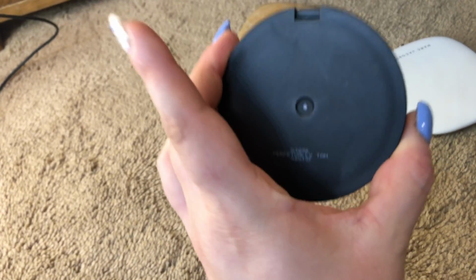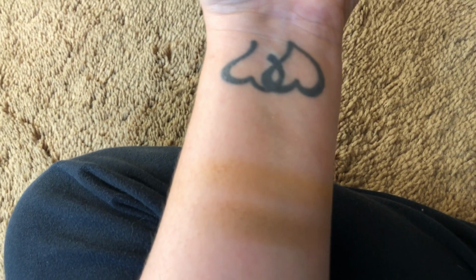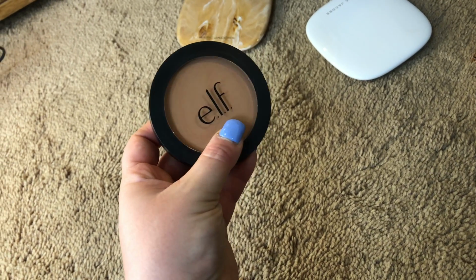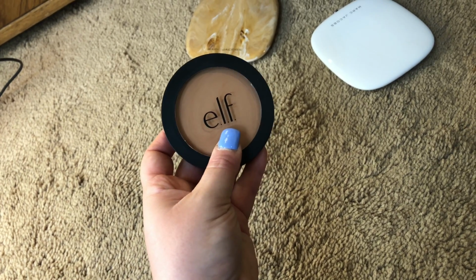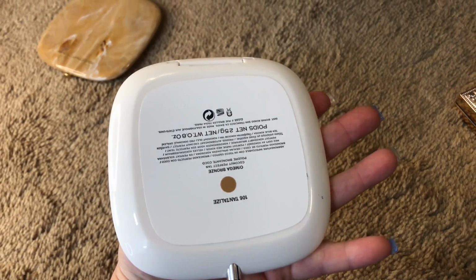From e.l.f., I have the Perpetually Tan. It is super, super soft and creamy, and it blends so beautifully in the skin. It is at the top closer to the hearts. Unfortunately, you can tell it's more on the yellowy orange side. It's not really my perfect shade. I'm going to have to give this to a friend. Even though I love the formula, I'm just going to have to get it in my shade when I go to the store next. From Marc Jacobs, I have a large compact in the shade 106 Tantalize.